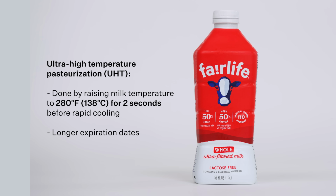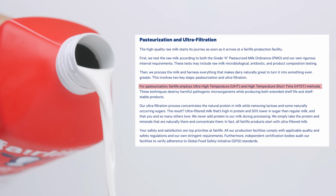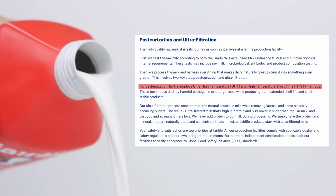Next is UHT, or ultra high temperature pasteurization. This is done by raising the milk's temperature to 280 degrees Fahrenheit, but for just 2 seconds. And if you have a milk that has a really long expiration date, like several months, it was likely UHT pasteurized. Fairlife, for example, says they use UHT on their milk on the website.